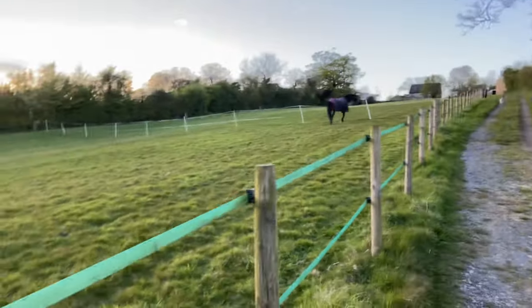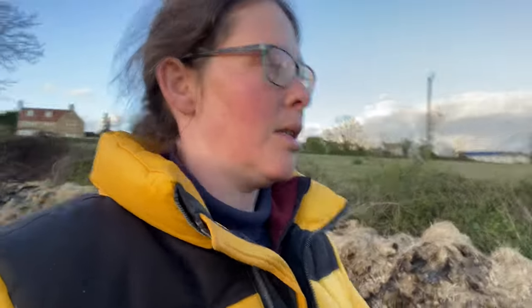But literally, just as I started skipping out, look, she's back up there again. As soon as I started skipping out, I had a quick look and I could see that she was trying to push through the fence again. I can't work it out at all. Gosh, look how red my cheeks are.